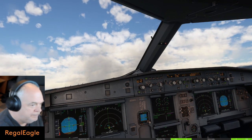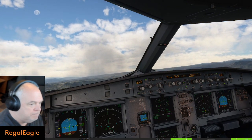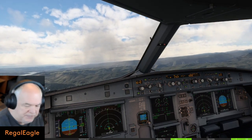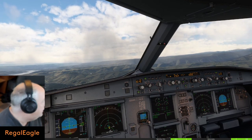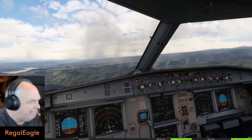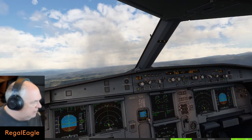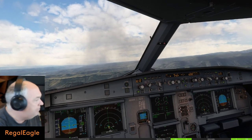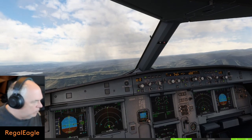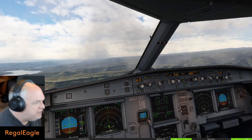Autopilot on. Managed heading. Managed altitude. Flaps up. Flaps 1. Thrust climb. Coming up on green dot speed.